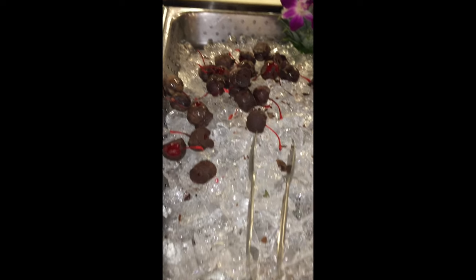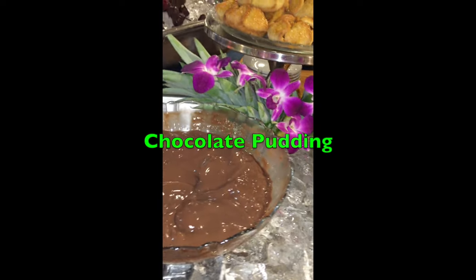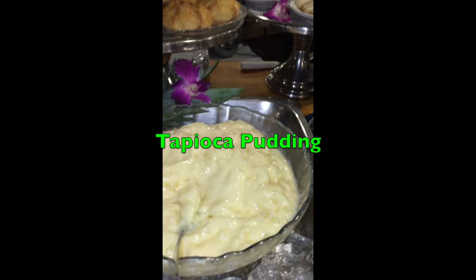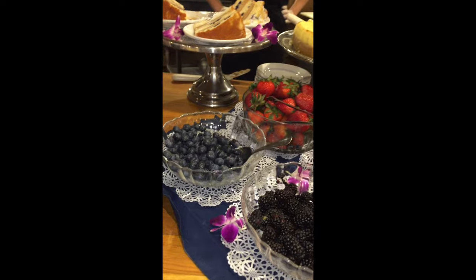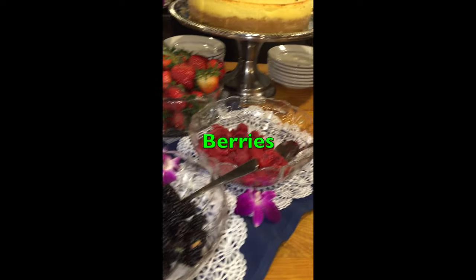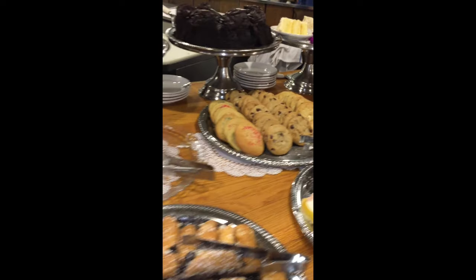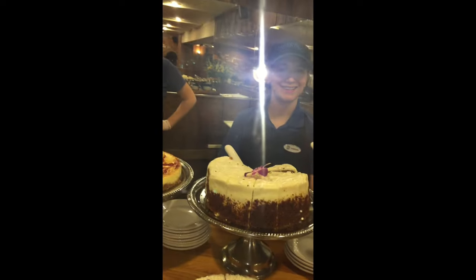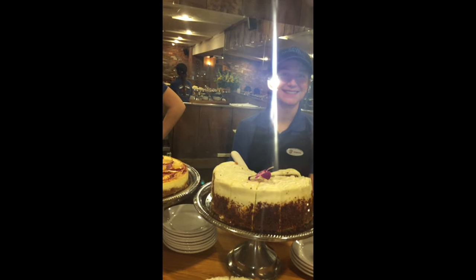Cherries are amazing. They are so good. I know. I gotta stay away from that stuff. Here we have some more dessert options. Some chocolate pudding. Looks like some tapioca. And there's the cheesecakes, along with other assorted fruits. Raspberries, blueberries. You name it. This doesn't stop, making all these beautiful desserts. And these are the ladies that make it happen right there. Without them, this couldn't be possible.